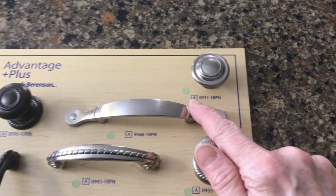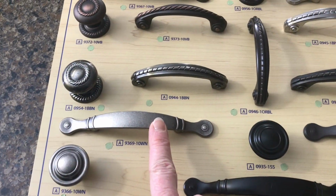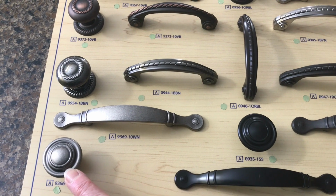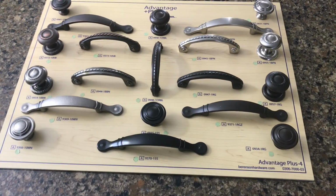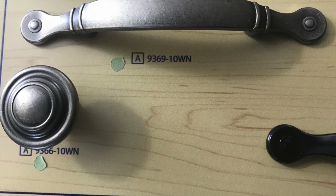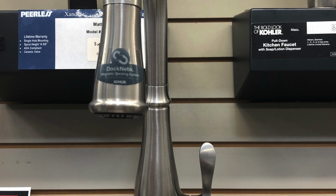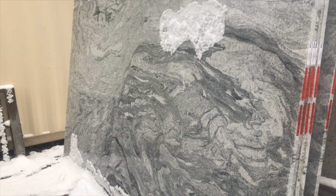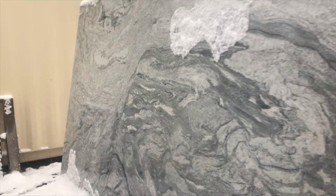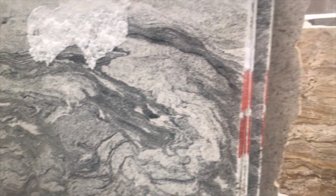Here's the hardware that we had to pick from. I considered this, but then we actually went with the one down in the corner here. It's just a little different color, or maybe just a little different style. Here's the faucet that we picked. And this is the granite countertop that we chose, the Silver Cloud. It was option number 3 if you voted.